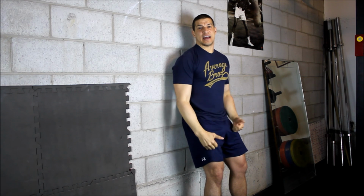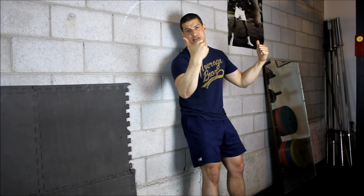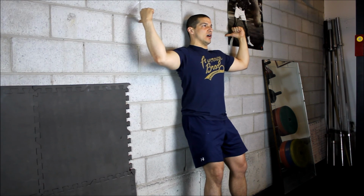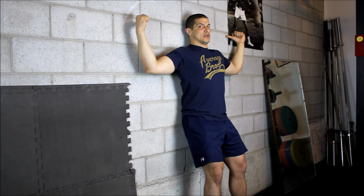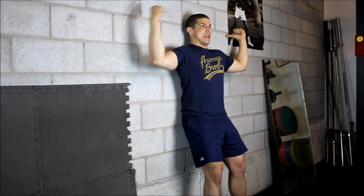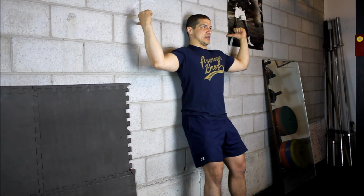Another modification that I use is take a hitchhiker's thumb, so pretend like you're hitchhiking, and have the thumb go to the wall. And as long as you can get the thumb in contact with the wall, and have the elbows slightly off the wall as the thumb is in contact, and maintaining those points, you'll get a good position.